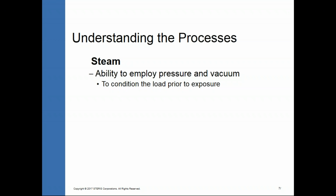And the vacuum is used also at the beginning, again, to pull the air, but it's also used at the end to dry the load, because as we create vacuum, the boiling point goes down, and as the boiling point goes down, the water can more easily evaporate. And this is how we dry in a steam sterilizer, by evaporating the condensate.